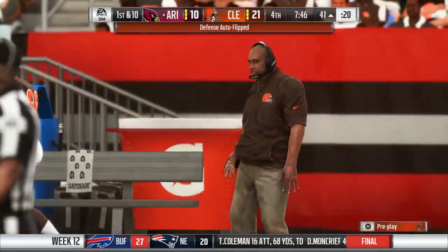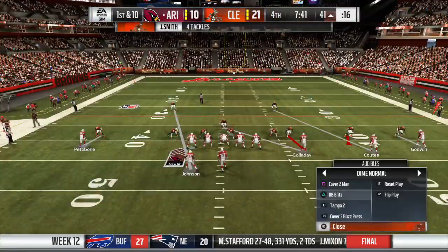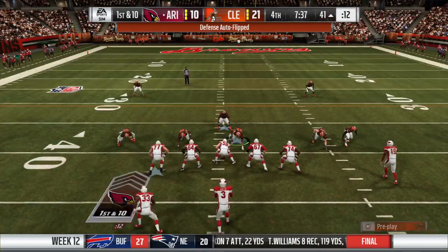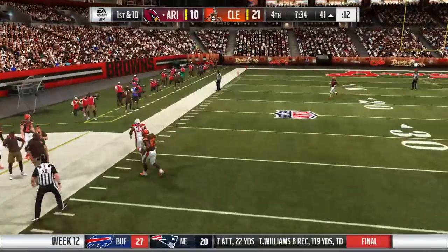But it appears that they read man defense and went to the out route, and what you have to do on that one is the receiver's got to make sure he works the defender towards the middle of the field to give himself space to cut to the outside and have that ball delivered with good timing, and they got it done. And that's incomplete.